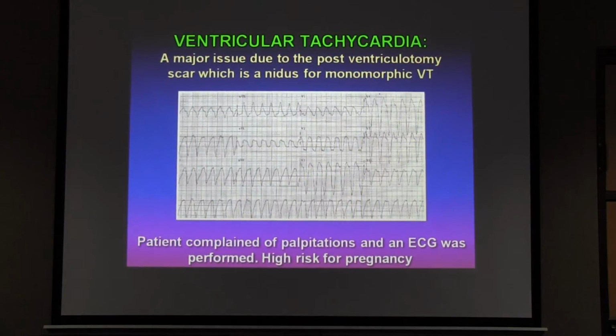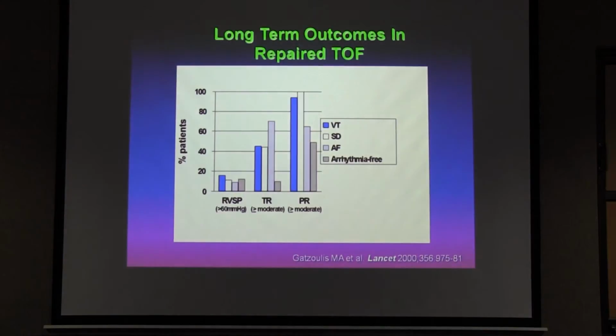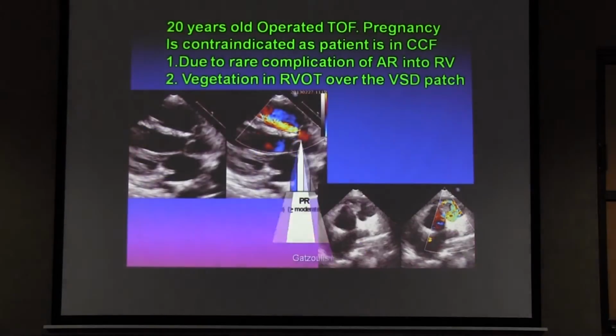I'll just finish. So ventricular arrhythmias are the ones which have to be kept in mind. They can have deleterious effects, and I'll just skip because of time.